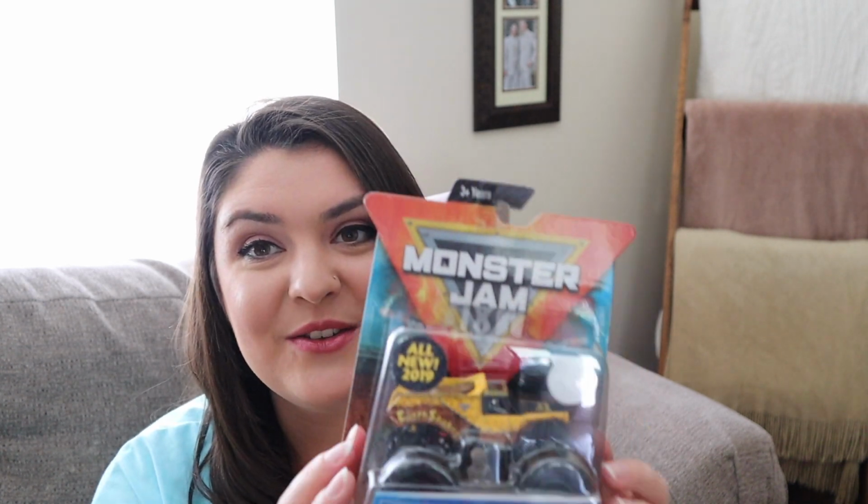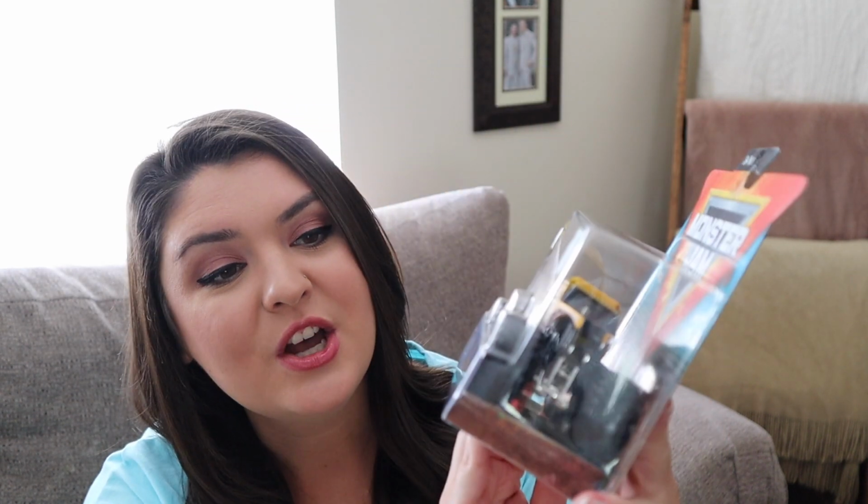So with all that being said, let's get into what is in my son's Easter basket. The first thing is a monster truck because, like I said, he loves trucks and cars. So I found this one at Target. This is the Monster Jam truck. This is the Earth Shaker.